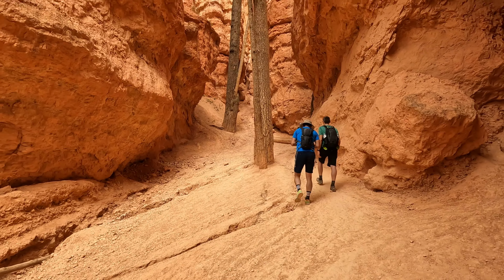Super green, like kind of a weird, fake green color. Are you loving it? Is this best day ever? Yeah. You can see some of the flash flood lines up here, how deep the water has been in this canyon, probably recently, with all the crazy monsoon weather that we had this summer.